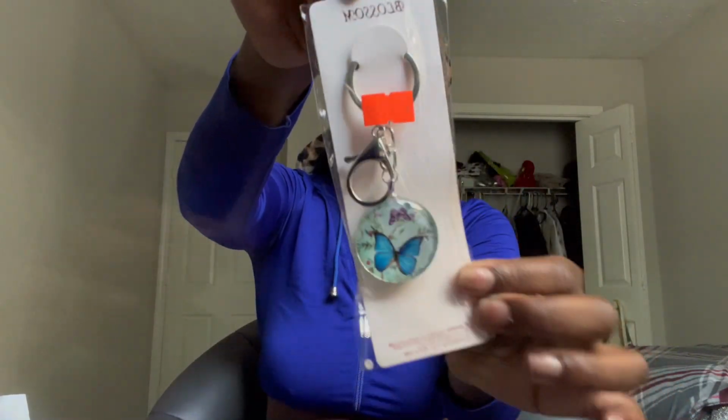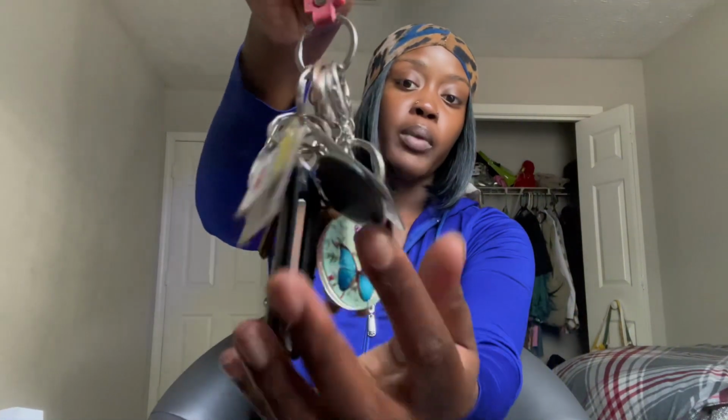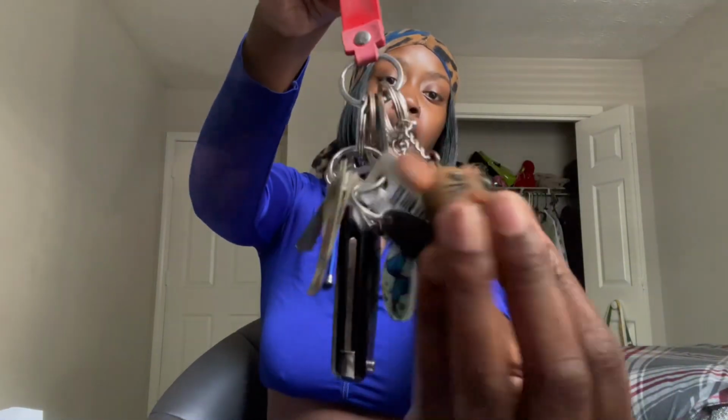And then I got a little keychain that can go on my keys. I'm gonna just open this one for y'all, but this is what I got, a little keychain to go on my keys. So I'm gonna just open up this one and put it on there. Cause why not? Boom. Y'all see it? Y'all see it? Even though I got the other ones on there, this little thing.